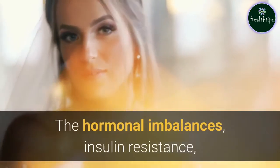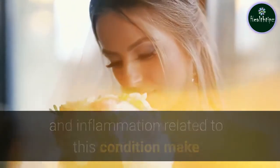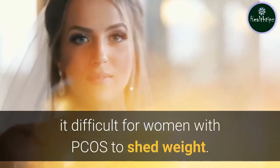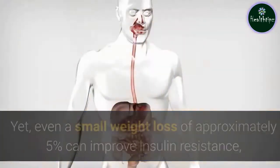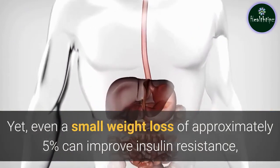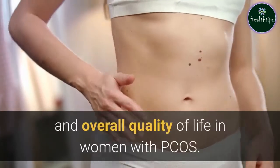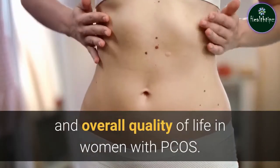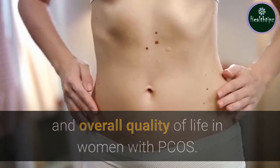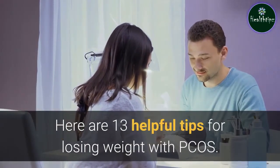The hormonal imbalances, insulin resistance, and inflammation related to this condition make it difficult for women with PCOS to shed weight. Yet, even a small weight loss of approximately 5% can improve insulin resistance, hormone levels, menstrual cycles, fertility, and overall quality of life in women with PCOS. Here are 13 helpful tips for losing weight with PCOS.